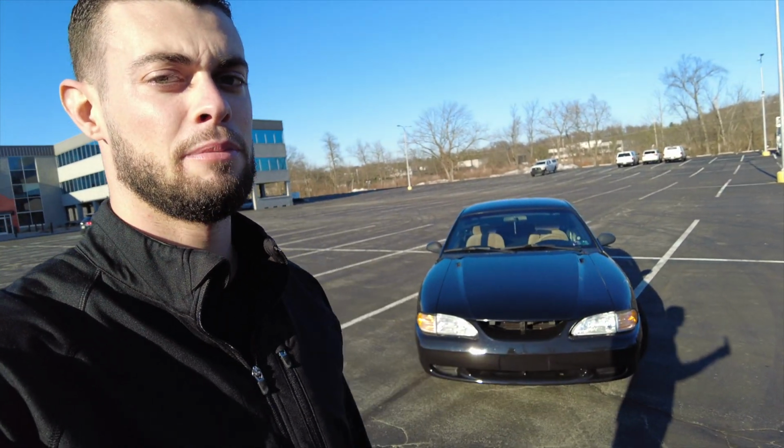I've only had this car for almost a year now, and I've met so many other people just through the Mustang community, whether it be on Facebook groups, car meets, cars and coffee, you name it. I've met a ton of people just through having this car.